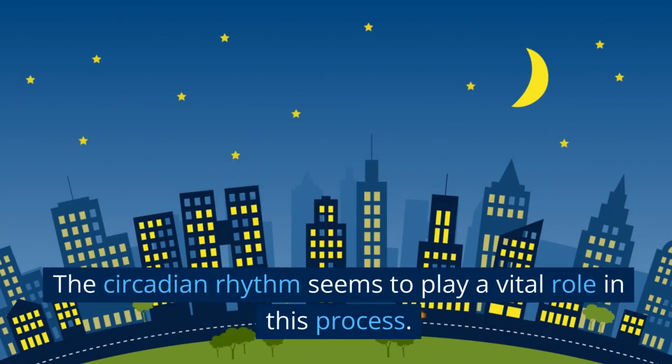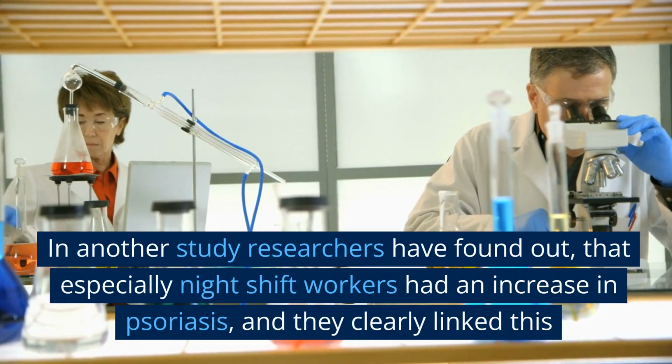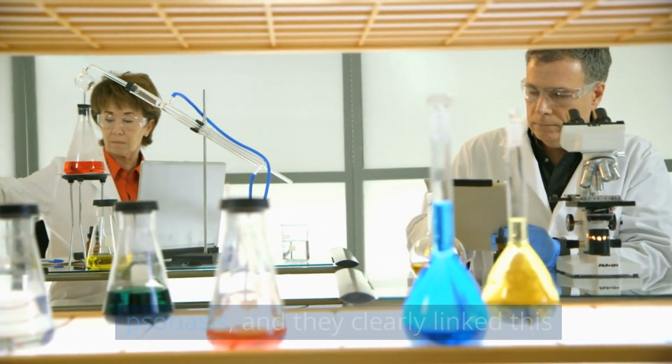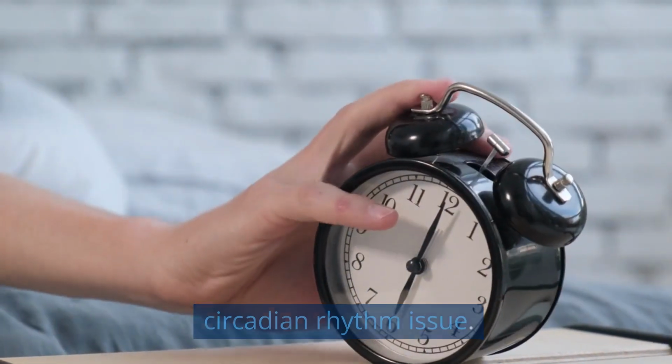The circadian rhythm seems to play a vital role in this process. In another study, researchers have found out that especially night shift workers had an increase in psoriasis, and they clearly linked this to a disturbance of melatonin production and a circadian rhythm issue.